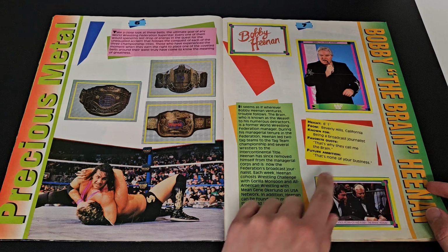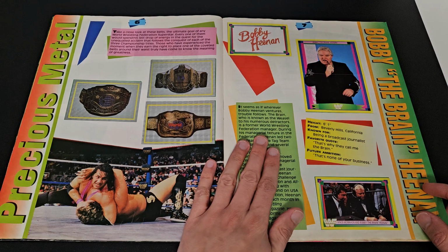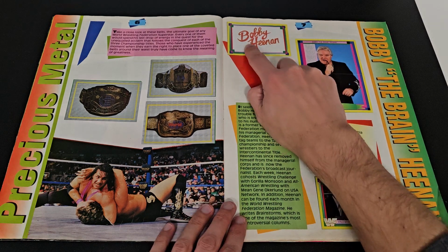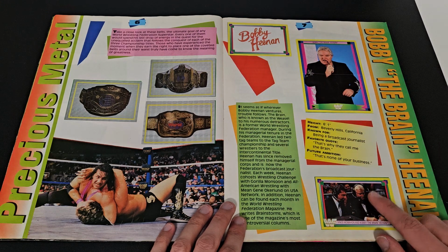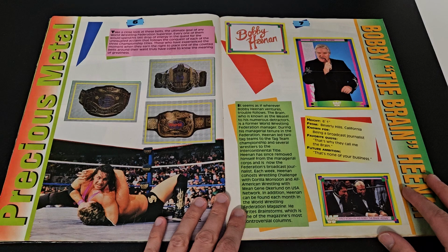Bobby the Brain Heenan here. I'm not particularly going to read about him. So each one's got a logo. Not a shiny, but a logo. He was really fun as a commentator. I did like him. In fact, let's go for it. Let's read it, shall we?